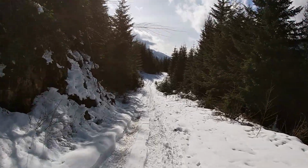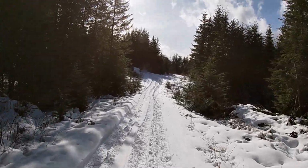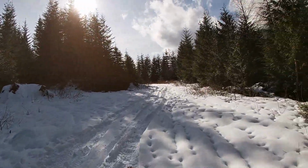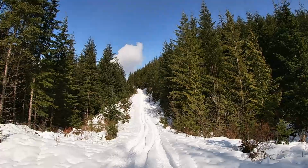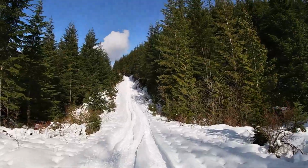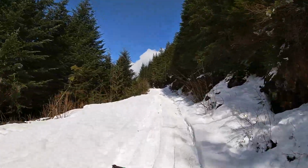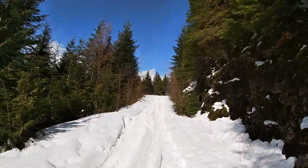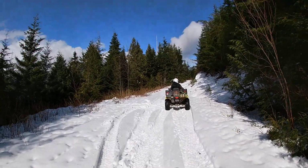Yeah, he's bottoming out. That's what's going on. You can see right there on the trail, the bottom of his ATV is dragging. I'm about to get him bigger tires or a lift kit. Let's see if we can turn around without getting stuck. There we go. How fast can we make it up there? Let's try on high, see what happens. There, we'll let him go ahead.